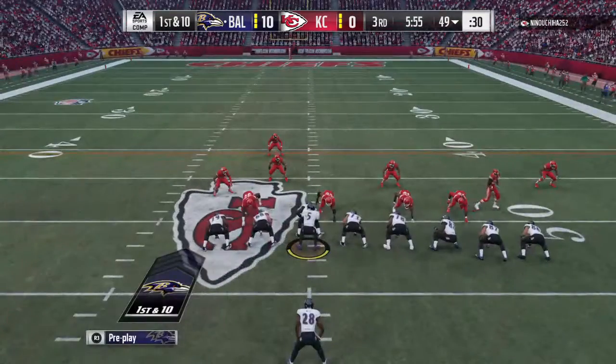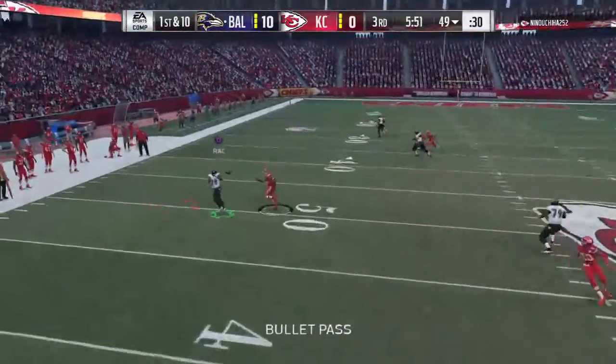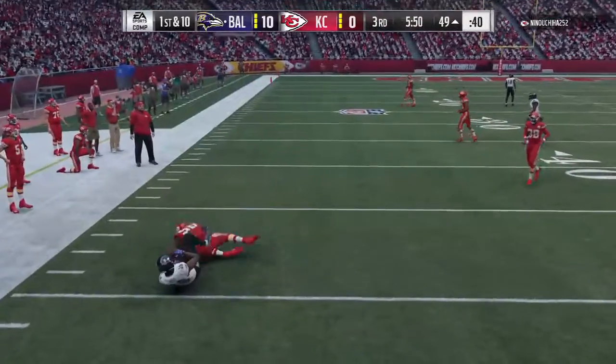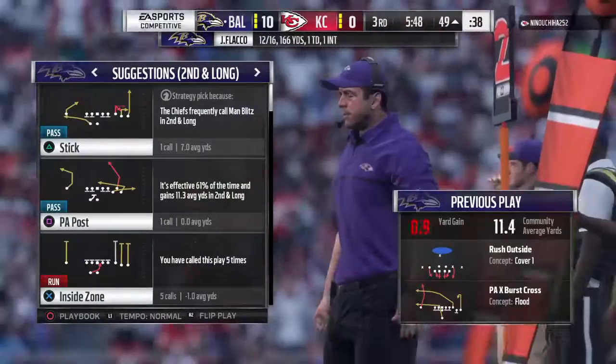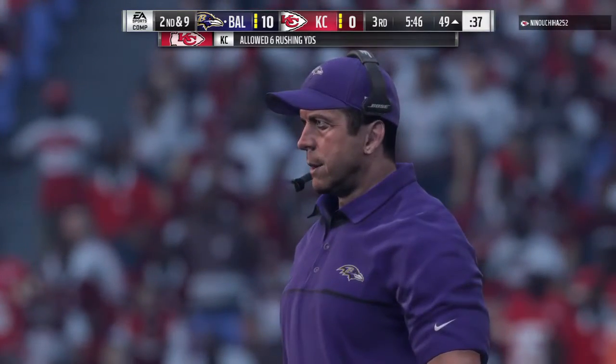And he says it's like being a boxer. I give him a lot of different angles, a lot of different looks, and a lot of times I just bait the young guy. And there he baited him right into the interception. And he'll get it into enemy territory just across midfield at the 49.